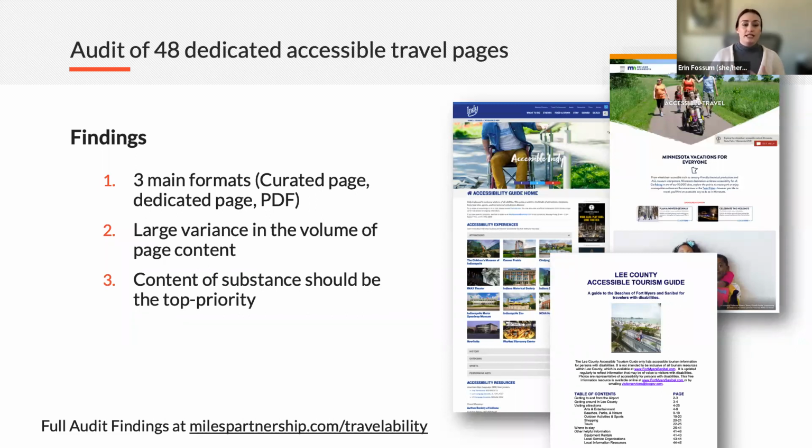Now, the big differentiator here is that the content that had the substance or the examples or specifics for people with disabilities really was the best content out there. Instead of having broad sweeping statements that said, our destination is accessible to people with disabilities, we want to further qualify that with the specifics for all of the different disabilities that you might be able to offer examples for. The findings from the full audit are also available at milespartnership.com/travelability.